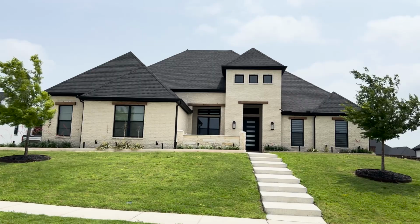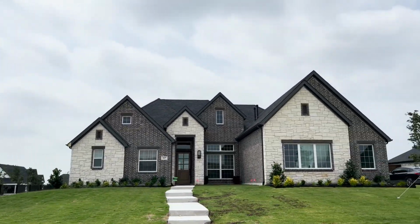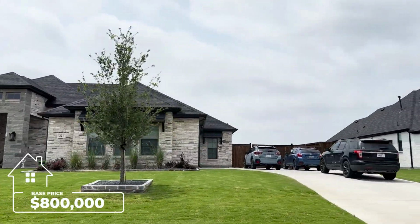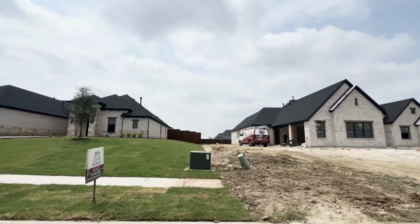So you're not going to feel that bamboozled when you leave the model home and go to the design center. You'll have a budget if you want to do upgrades, but I think the beauty of this tour is that you really get an appreciation of what you can have at these prices. Now, coming into this community, the base price is going to be about $800,000. And just like any other community, the more options you add on, now remember, option means extra. Extra means more that you're going to pay for your particular home.